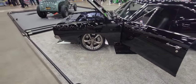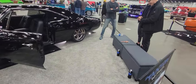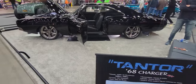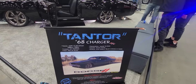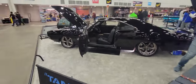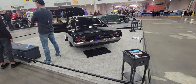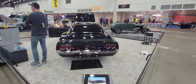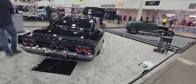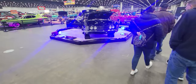The Krager style wheels. Very low, very clean, very straightforward. 68. Very clean on the inside. There's the owner standing next to it. RT. Good honorable mention. Next one.